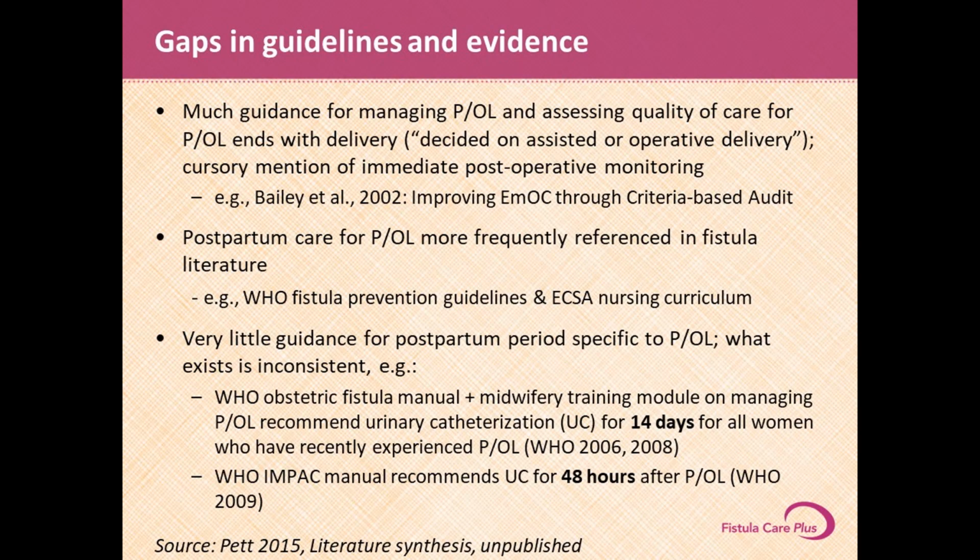So for example, WHO's obstetric fistula manual and midwifery training module on managing prolonged and obstructed labor recommend urinary catheterization for 14 days for all women who've experienced prolonged and obstructed labor. Yet the IMPACT manual, the Integrated Management of Pregnancy and Childbirth, recommends urinary catheterization for 48 hours. So there is conflicting information, conflicting guidance, and definitions that may not be consistent.